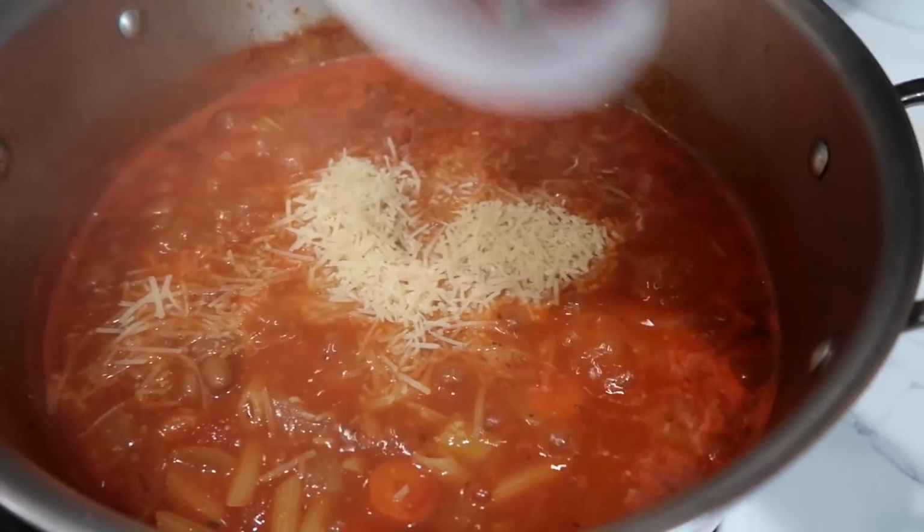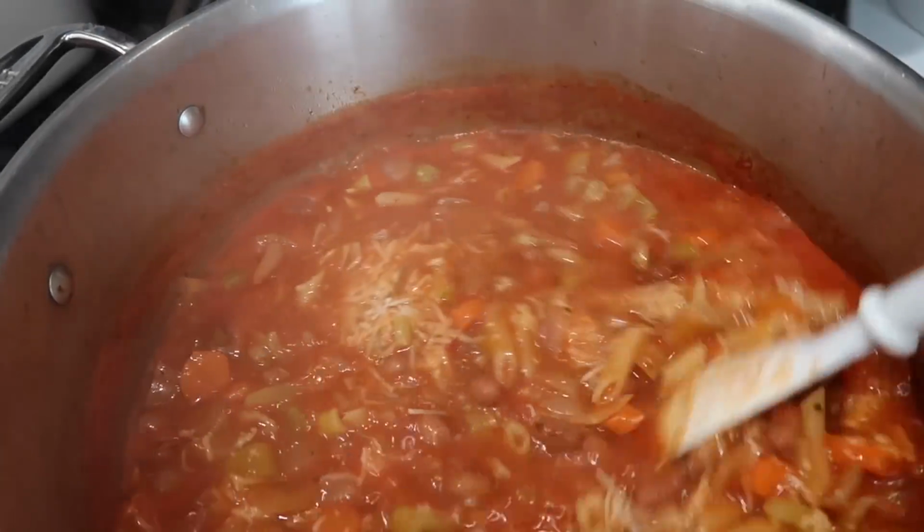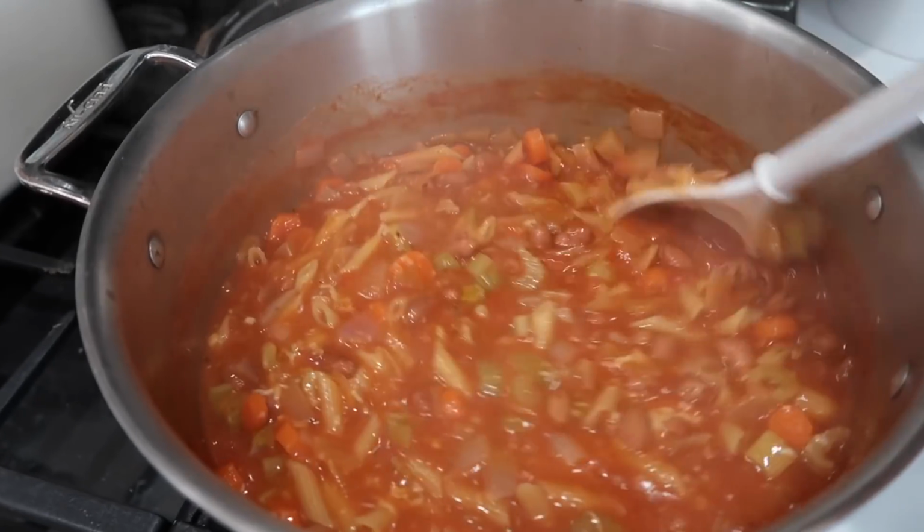So this is about, actually I don't know how much that was. 1/3 cup, 1/2 cup of Parmesan cheese. I want it to melt in here. Then we will taste for salt. Actually, let's just taste for salt right now.